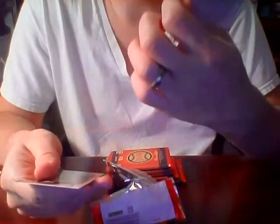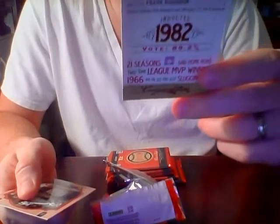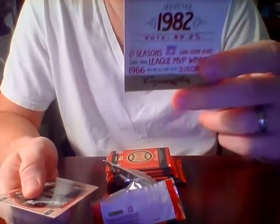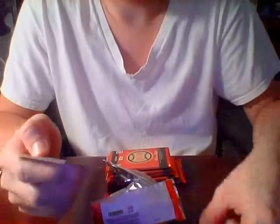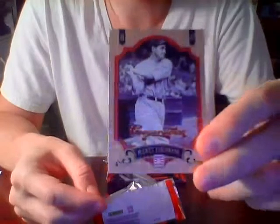We have in this pack Lou Gehrig for New York, of course. Jim Rice, Boston. Orlando Cepeda, St. Louis. We have a Frank Robinson Hall of Fame credentials card. I have the Barry Larkin one from this set, and I think I termed it one of the ugliest Larkin cards because there's just text, there's nothing. So I'm not a huge fan of this particular card. But anyways, Frank Robinson, and then Mickey Cochrane for Detroit rounds out that pack.